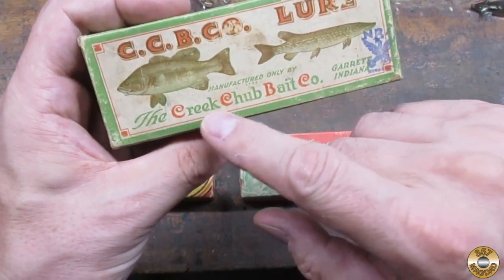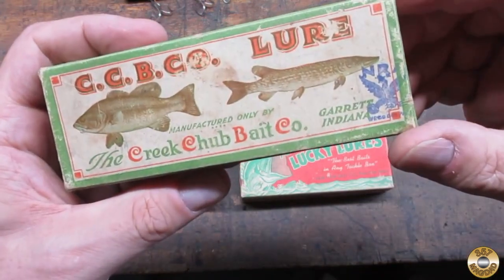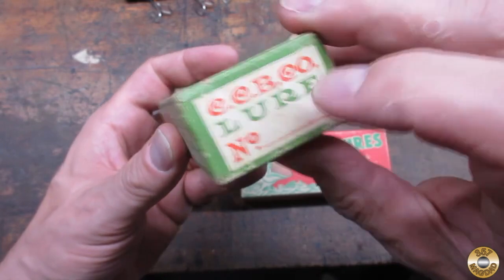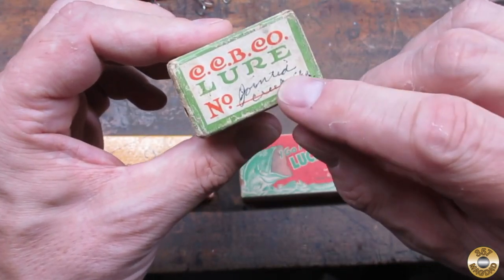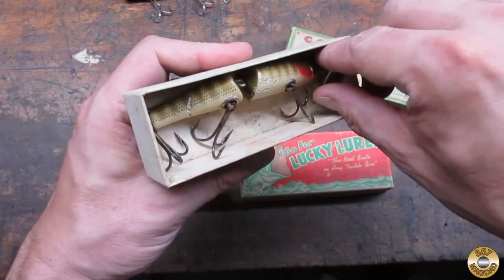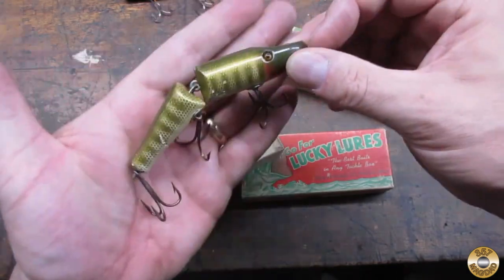This says the Creek Chub Bait Company, CCB Co. There's no number on the box. Again, there's some handwriting. I think this is called a jointed pikey.